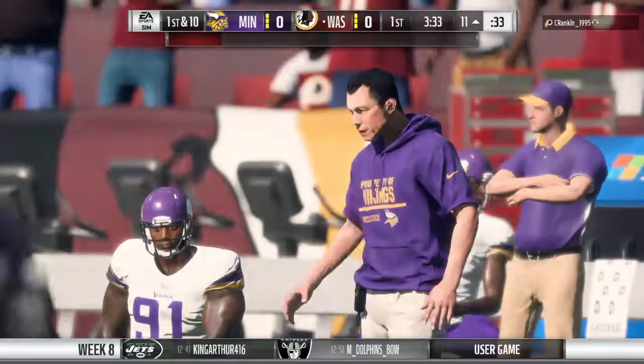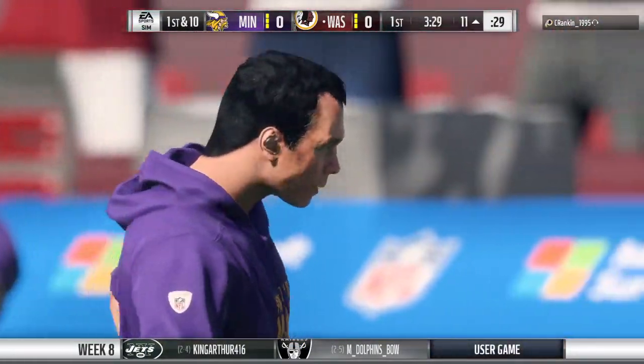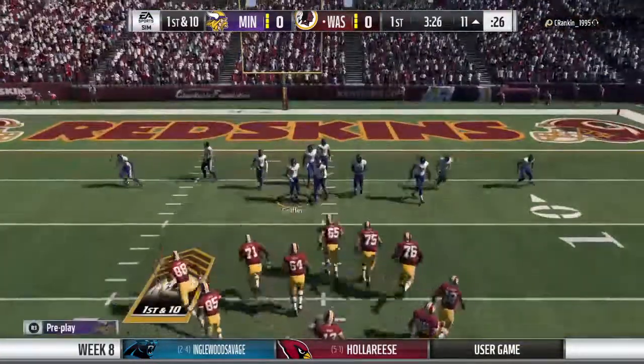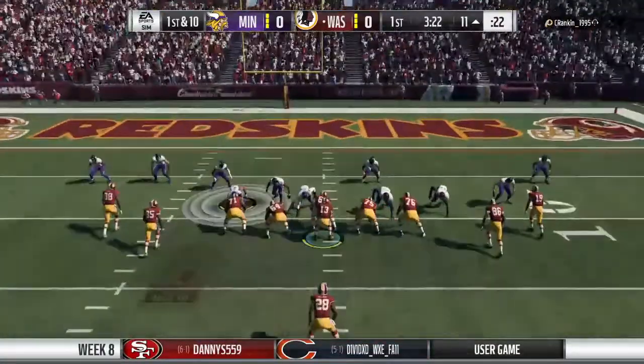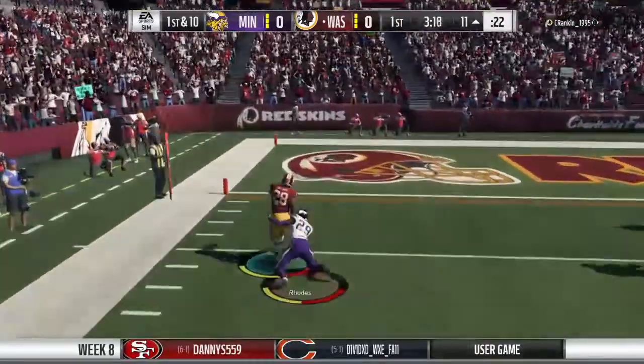Pretty solid start for the rookie here on this first drive, Charles. Able to have some confidence, stepping back into the pocket, move around a little bit, find open receivers, and deliver. That just means his confidence is going to continue to grow because he's getting more and more comfortable with each completed pass. First down, a run with Smallwood.